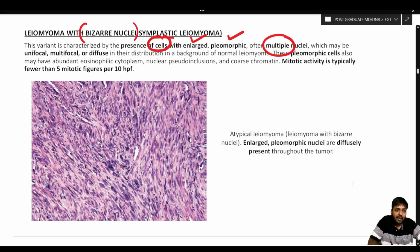In the background you will have a normal leiomyoma. So apart from these cells, everything is normal. These pleomorphic cells may also have abundant eosinophilic cytoplasm. They also have nuclear pseudo inclusions, and they have coarse hyperchromatic chromatin. If you look at this particular diagram, again all the features are like the usual type. They have intersecting fascicles of spindle cells, except that there are certain pleomorphic cells with coarse chromatin, nuclear pseudo inclusions, and abundant cytoplasm, and sometimes they can be multinucleated as well.